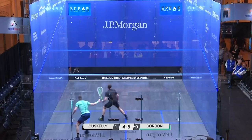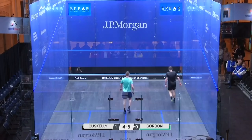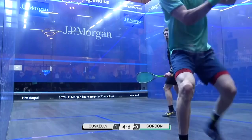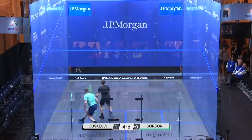Good pressure from Cuskelly. He's got himself in front of Chris Gordon here. Tidy work from Chris Gordon. He was patient there because he was under the cosh for the most part. Yeah, he was, slightly loose. That's a reason why it's called in. And out, 5-6.